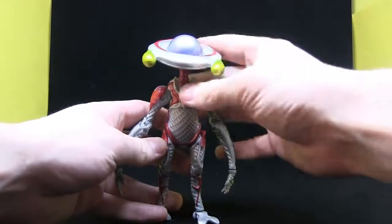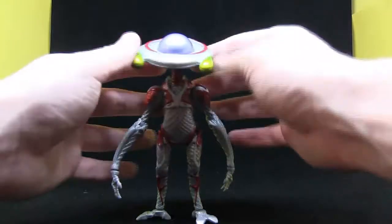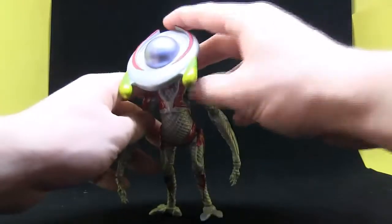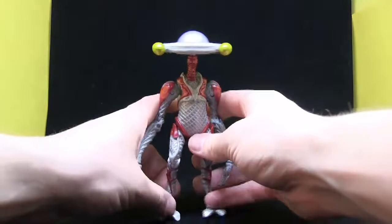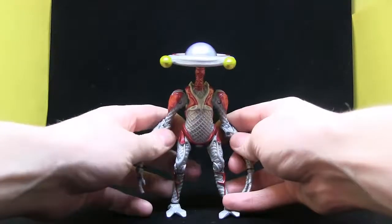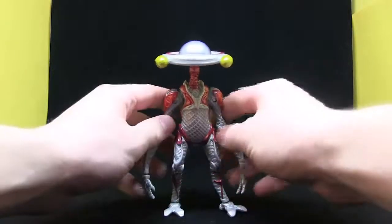And really the only part that's not bothering me too much is the head, and even then it really doesn't look too much like the original. At least the other Power Rangers look fairly close to the originals, which is nice, but this guy just fails to do that.